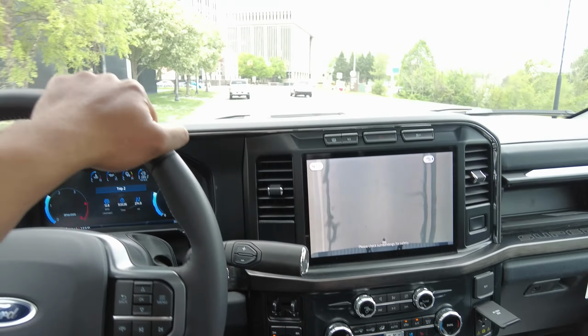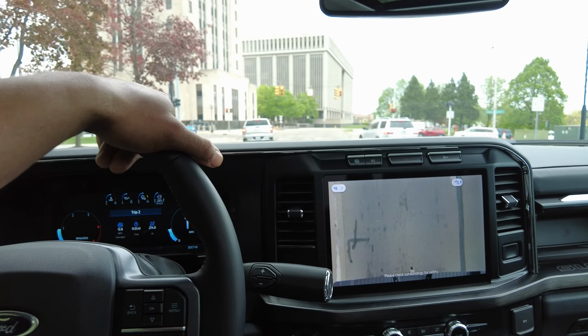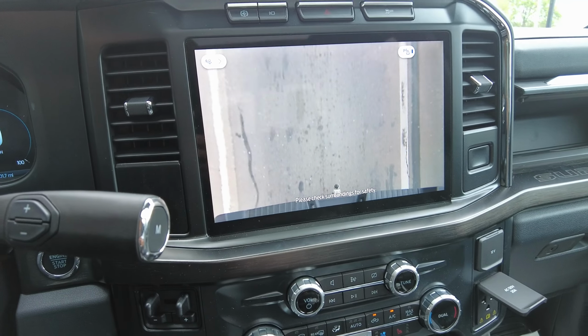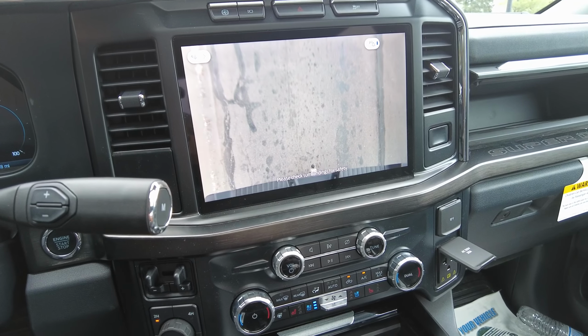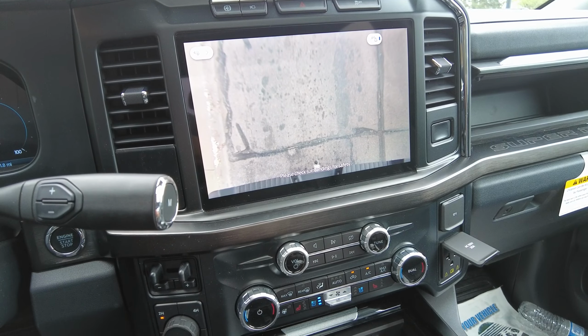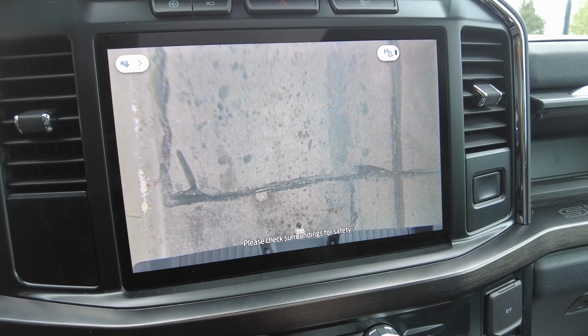We're coming to a stop here to see what happens when we completely stop the vehicle. What does this look like? But it'd be cool if we had like an SSD card, and say you get in an accident, you have a video record of all these cameras. That would be kind of slick. But there's always something that's kind of missing.